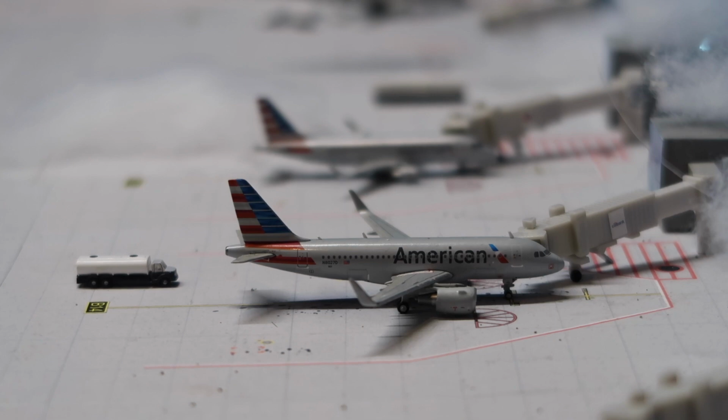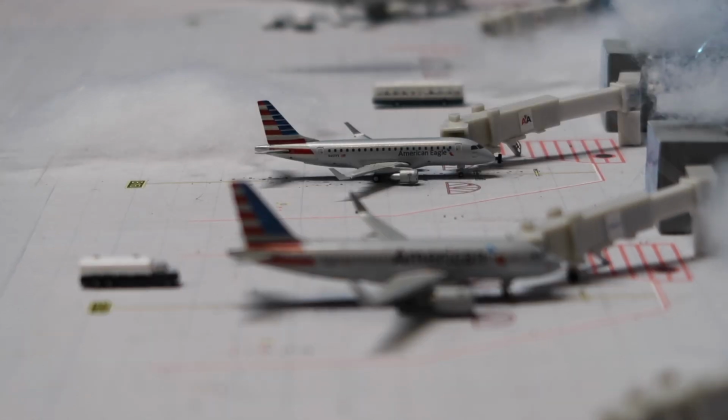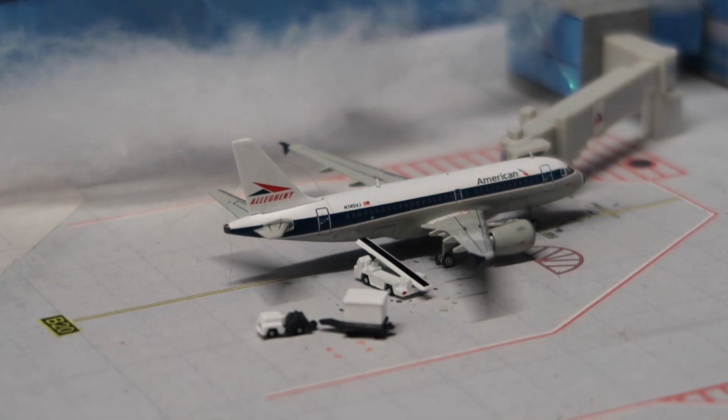Now to the other side of the terminal. First here is an A319 with sharklets with the fuel truck pulling up to fuel the aircraft for the next flight to Orlando, Florida. And then behind that is an ERJ-170 deboarding all passengers from Harrisburg International Airport, which is Aviation 777's airport.